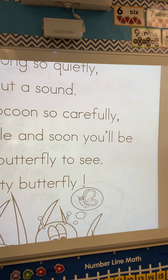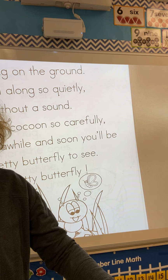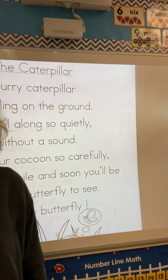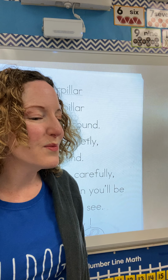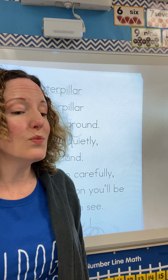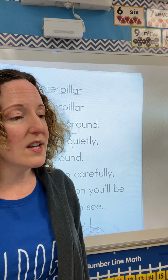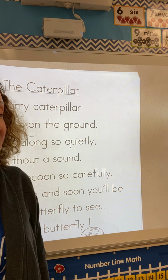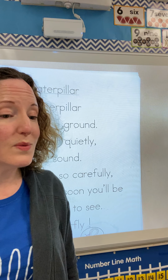I'm on my caterpillar page, so I want everybody to open it up to the caterpillar page. And just like we did last time, we are going to be looking for the rhyming words on this poem today. We're also going to practice reading it together. Dominic, I want you to slide that away, honey. We're not going to play with toys right now. We're just going to be reading, okay? I want you to use your reading finger, read with me. Some of these words might feel tricky. That's okay. It makes me smarter to read words that are tricky.